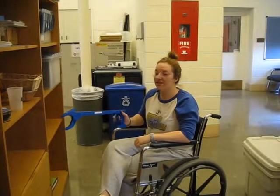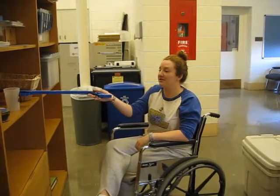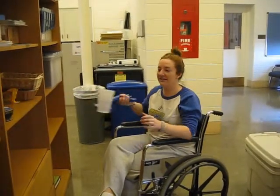In order for Max to collect materials around the classroom, he'll need a swivel table. This allows him to put materials on while he's moving around the classroom, and it allows him to move the table away during activities to have full access. Max will use a reacher in order to gather materials needed for the desired activity.